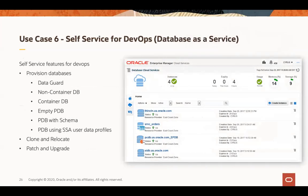Today's self-service catalog supports all sorts of databases, including Data Guard and also switchover and failover. Then you have non-container databases, container databases and multi-tenant support. You can create PDBs, clone PDBs, and finally patch and upgrade. The upgrade process for the self-service users is extremely simple. With just one button click, the developers or QA engineers can upgrade their multi-tenant databases to the version that has been defined by administrators. Administrators do the offline setup for the upgrade process, but the actual maintenance window will be reduced because developers and QA engineers choose the maintenance window just when their application is ready to be upgraded.